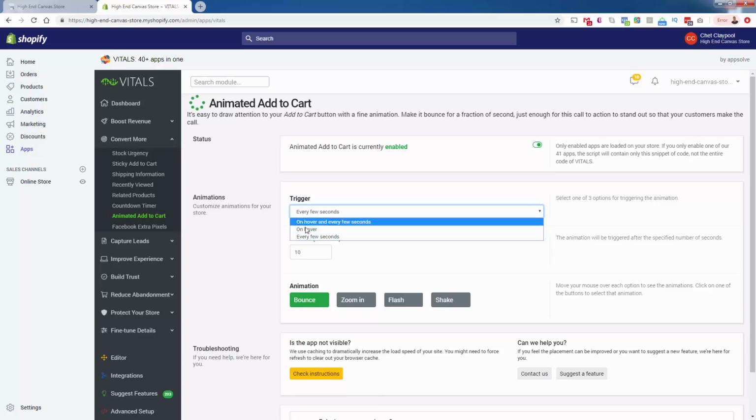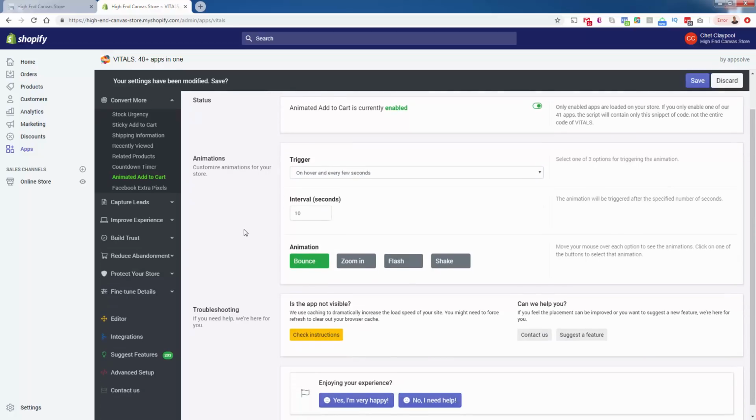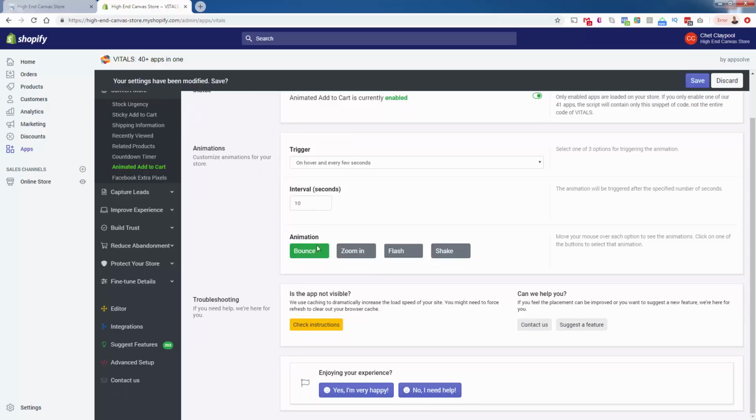It says every few seconds, on hover, and every few seconds. I'll do that one. Interval will be 10 seconds. That's fine. You can mess around with that after. But here's the cool thing. What is going to be your animation, right? You could do a shake. You could do a flash. You could do a zoom in. You could do a bounce, right? Just for the sake of showing something that's really kind of different, we'll do the shake. I like the flash kind of the coolest, but it's not as visible as the shake.